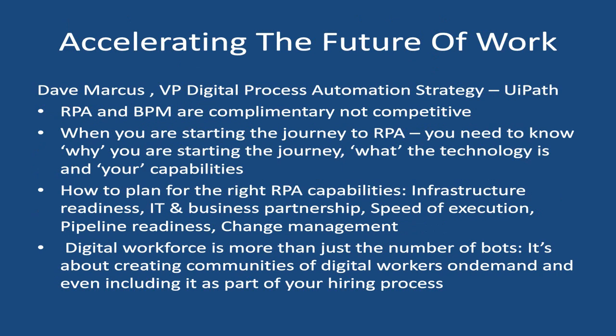Next up, we looked at, with UiPath with Dave Marcus, the VP of Digital Process Automation Strategy, accelerating the future of work. And some things that we learned from that session is RPA and BPM are complementary, not competitive. When you're starting the journey to RPA, you need to know why you are starting the journey, what the technology is, and your capabilities. How to plan for the right RPA capabilities, look at your infrastructure readiness, IT and business partnerships, speed of execution, pipeline readiness, and change management. And finally, digital workforce is more than just a number of bots. It's about creating communities of digital workers on demand and even including it as part of your hiring process.